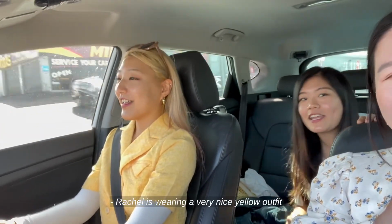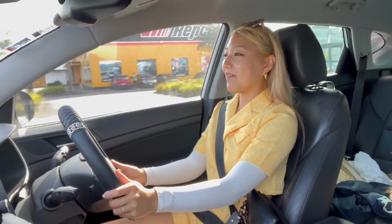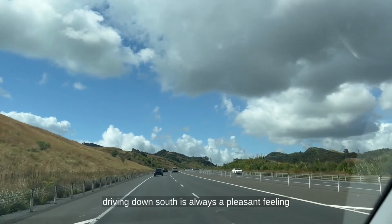And only pretty yellow, yellow. Right. She's wearing something like really cute for the sunflower. Matching outfit. See you at Hamilton. Bye. Bye. Weather is so good.